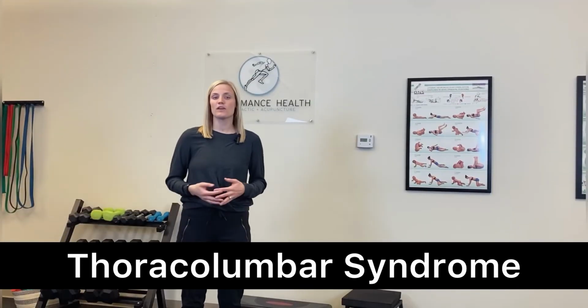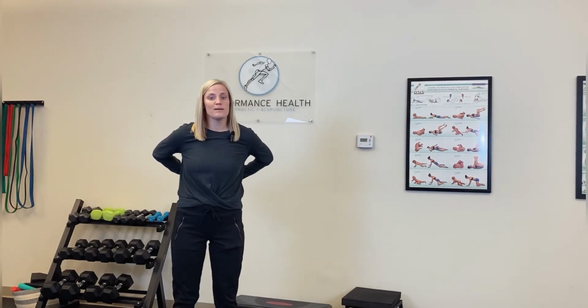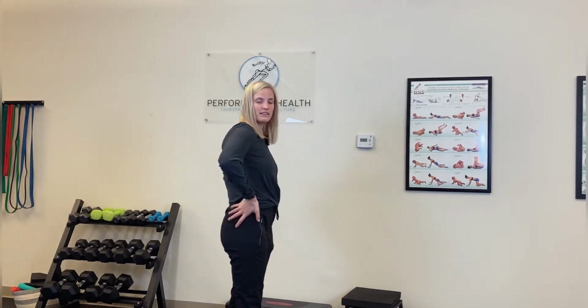Okay, so today we're going to talk about cluneal nerve entrapment. Basically, it's irritation or entrapment of the nerves that come out of the junction where the mid back and the low back come together. What you'll experience is pain, numbness, or paresthesias in the lower back area around the iliac crest and sometimes into the groin.